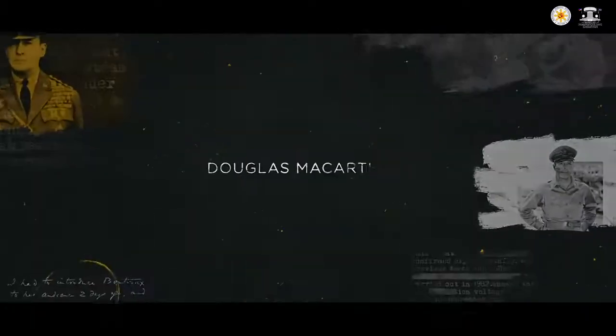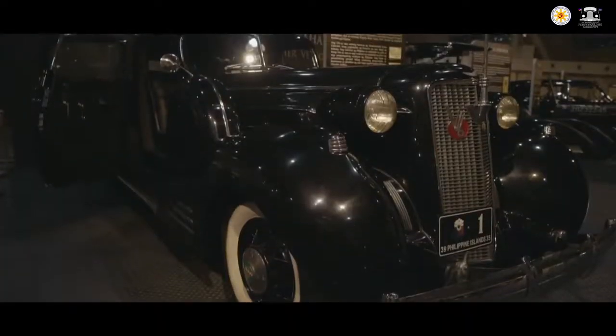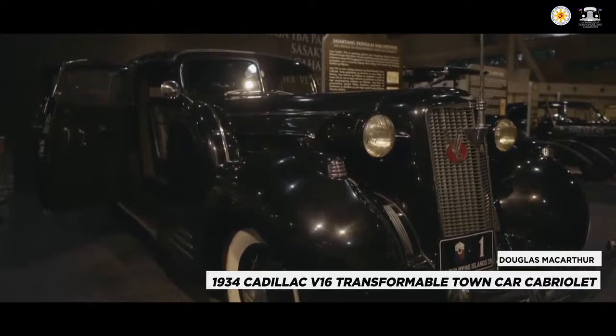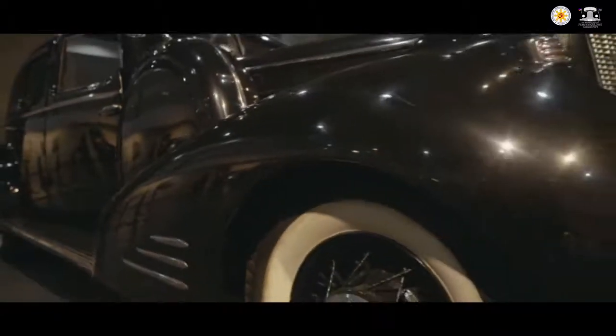Douglas MacArthur, 1934 Cadillac V16 Transformable Town Car Cabriolet. This Cadillac V16 was used by both General Douglas MacArthur and President Manuel Quezon.